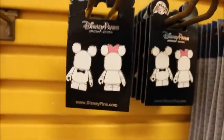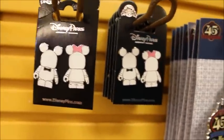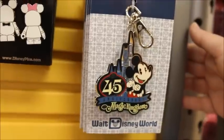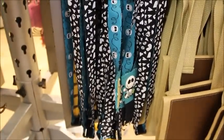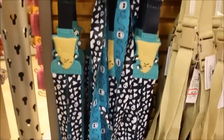They have this Mickey and Minnie. Looks like maybe a wedding pair. The Vinylmation, the 45th anniversary lanyard medal. We've got quite a few rows of those. And then they also have a nice selection of lanyards. I really like this Jack Skellington one. I think that's really cute. It's double-sided with Oogie Boogie on the other side.